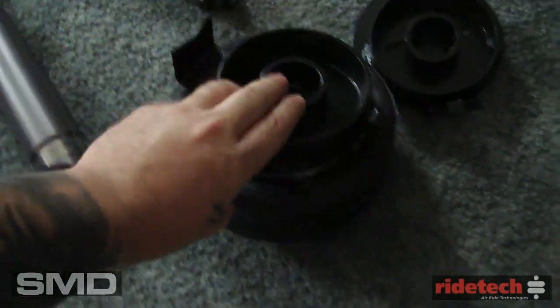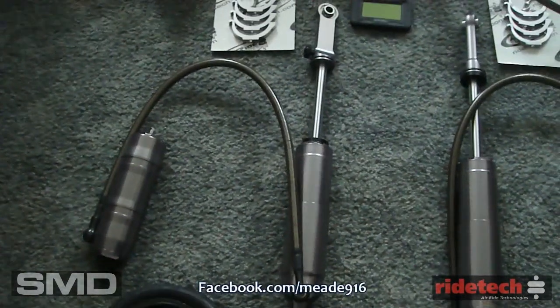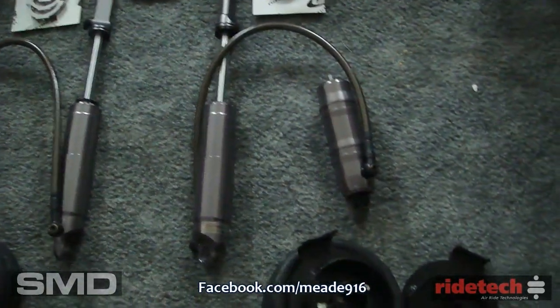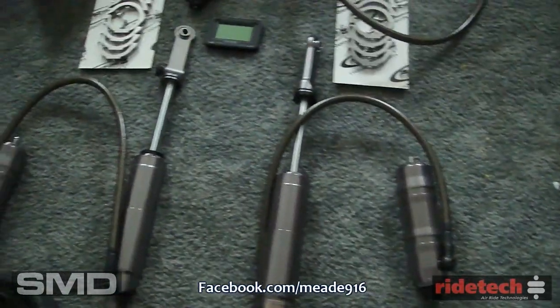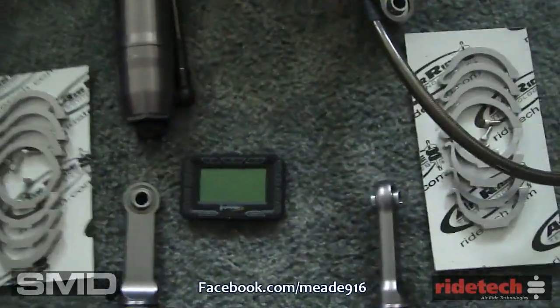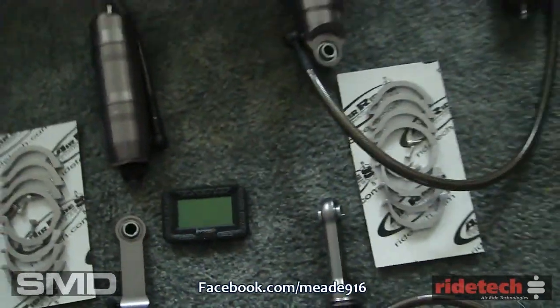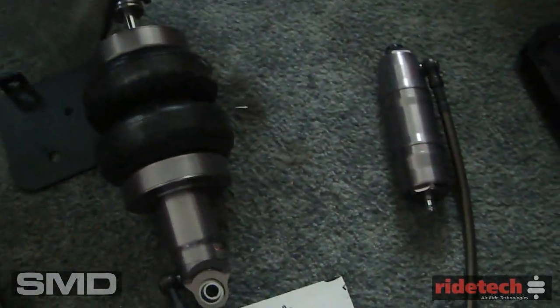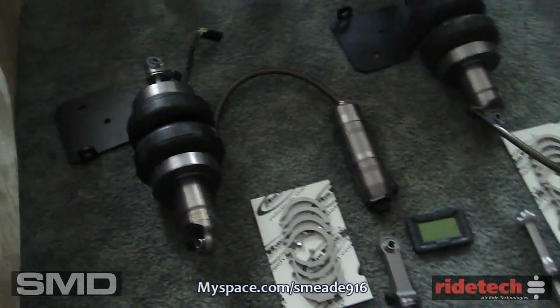Got my rear airbags. They're fully deflated, so they're kind of flat like a pancake. All the brackets to go with that. Titanium shocks for the back. So it's bags and titanium shocks. There's all the brackets right there for those. Of course, the digital controller, I showed you that in the videos before this. And also I showed you these two. Those are the front Shockwave titaniums.